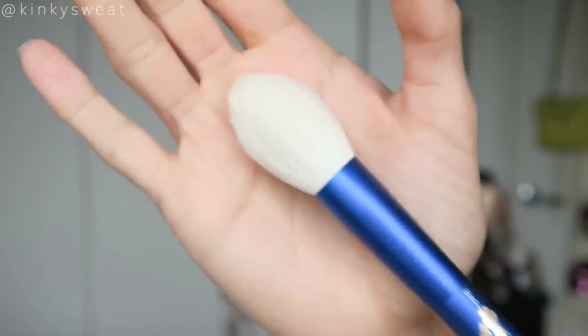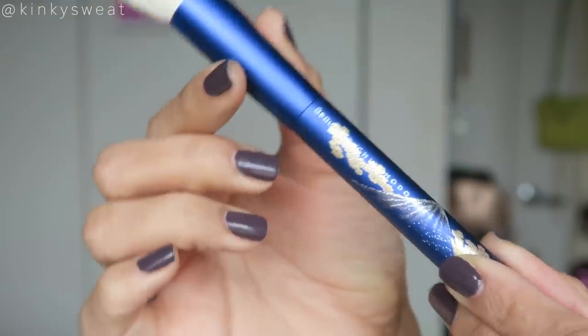Next up, you have the cheek brush. Here's a close-up too of the brush clean, how it moves across the skin.